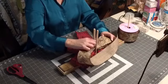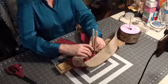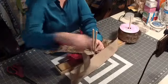This bow, I'm going to do a little bit different than how I normally do it. I'm going to make all the loops the same size. Okay, so they're all going to be 6-inch loops.